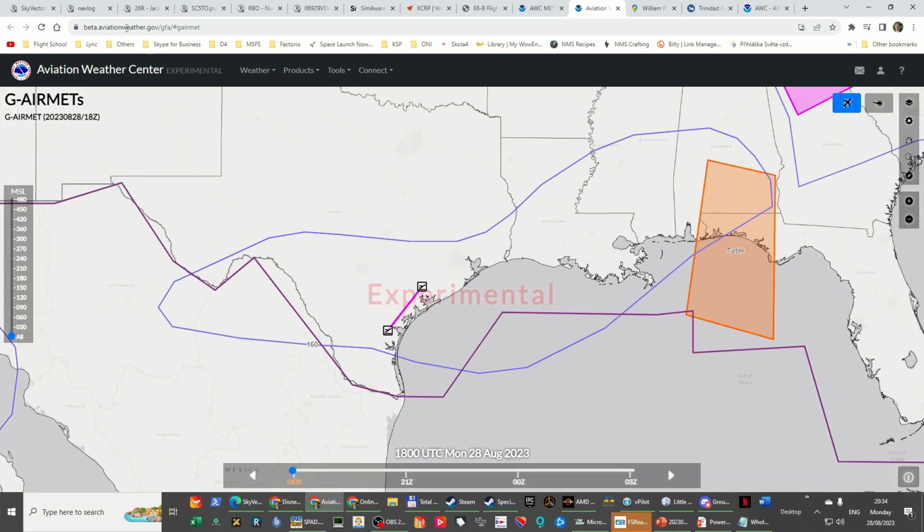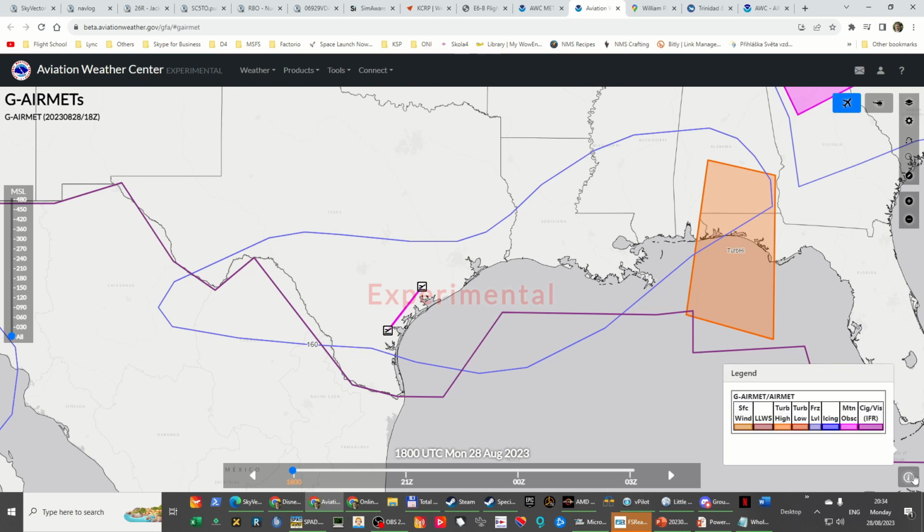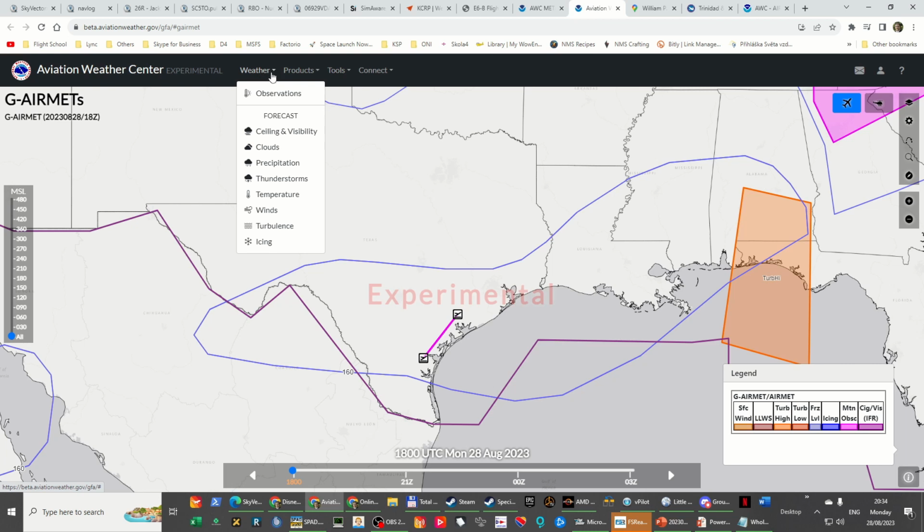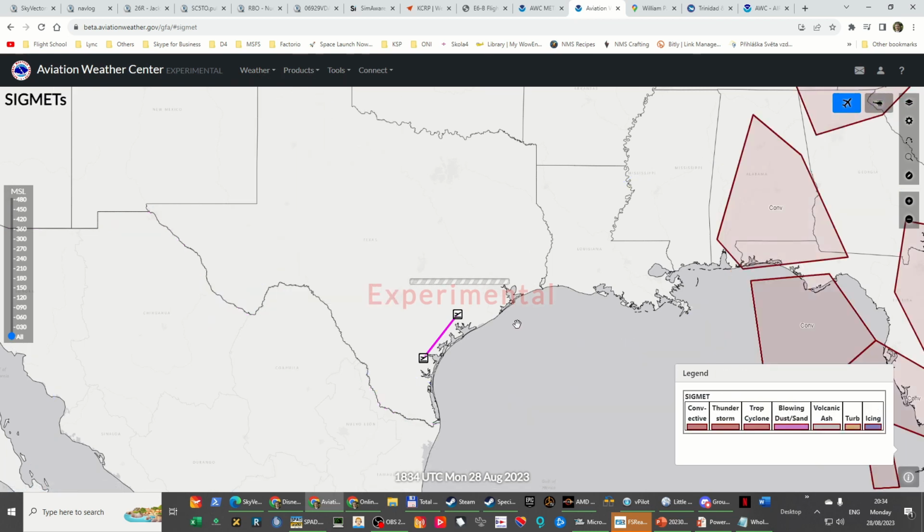So first of all, I have the GRMET at all altitudes. As you can see, there is basically nothing. This blue line is the freezing level, I believe. Oh, that doesn't sound right. Oh, maybe it is. It actually might be, yeah. So freezing level or danger of icing. Other than that, we don't really have anything. Let's check the SIGMET. And it's very clear, so nothing around us, not even those thunderstorms.